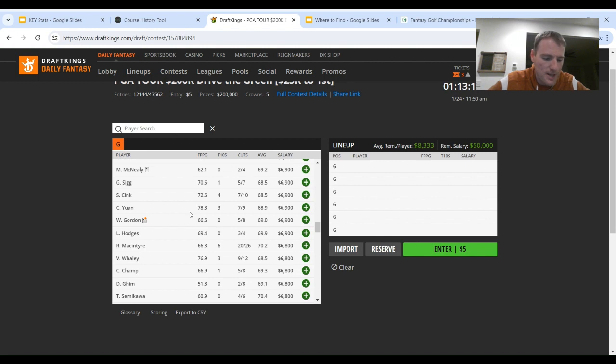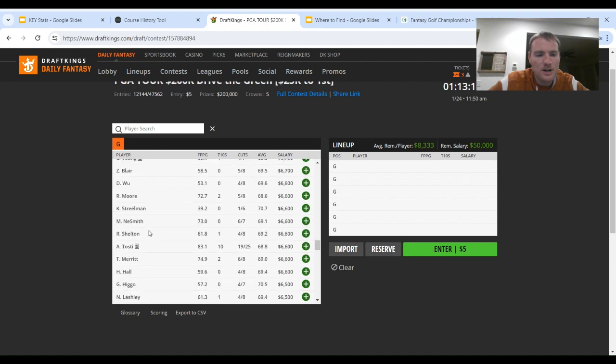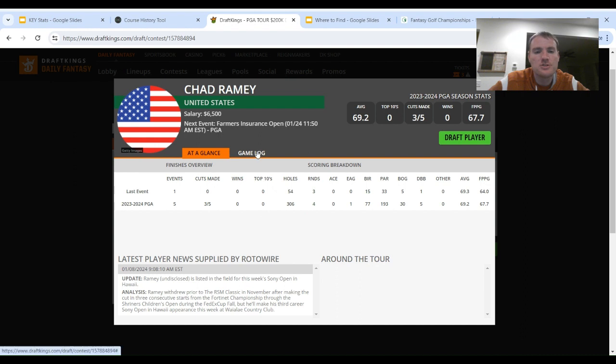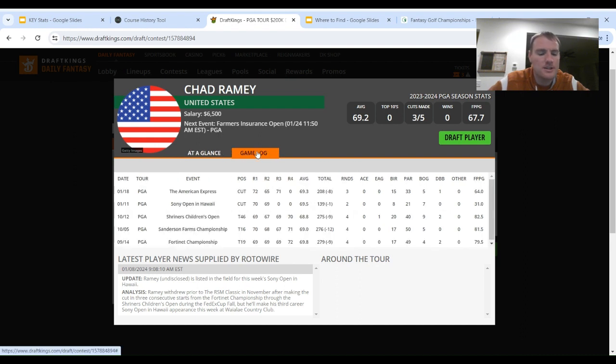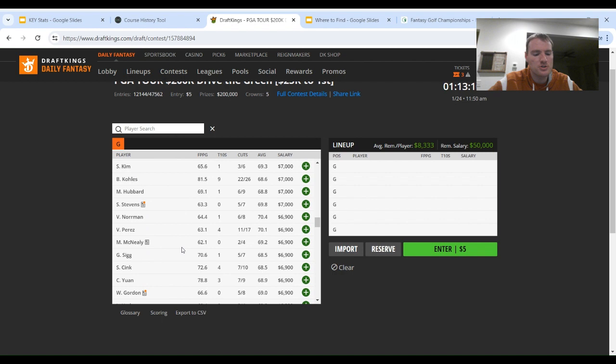And then further down, I do like Joseph Bramlett as well as Chad Ramey. Long term, these are guys who are just really good long iron players and really good at long approaches. And so those are two guys here in that price range that I think fit that. Even though they're not coming in with great recent form, I'm willing to buy the long term skill set that I know is going to play well here at this course.